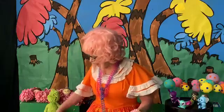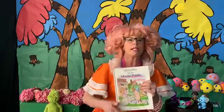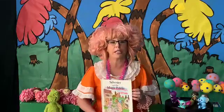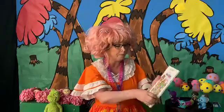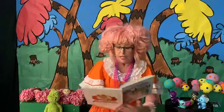All right, we have a fabulous story called Sylvester and the Magic Pebble. Now, some of my Sneetcheroos told me that when I put the picture book down here, they really couldn't see it. So what I'm going to do today is I'm going to read the pages, and then when I'm done with the page, show you the picture, okay? And we'll see if that works a little better. So, let's do it here.